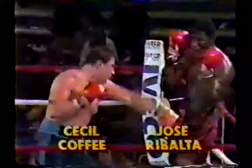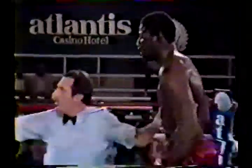This is the 9th round. They're set to go 10, and they have been doing this throughout. Coffee now is going back to the body. There you see him throwing combinations. Now, those are not as powerful as they were earlier, but he's still working the body. I give Ribalta a lot of credit for taking that body assault early and still having something left. Ribalta outside the rope, and Steve Smoger gets in very quickly and does a good job to prevent Coffee from hitting. Coffee is pressuring Ribalta a lot in this round, and he's getting to that body. Ribalta, I think, a little tired.